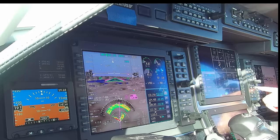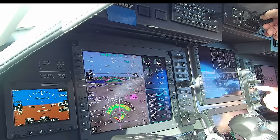One to go. And actually, we're cleared for the approach, so we can go all the way down, set our bottom altitude at 6,500.